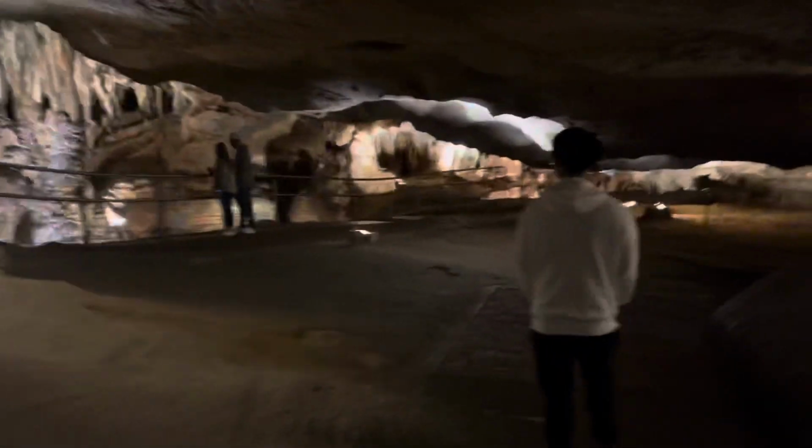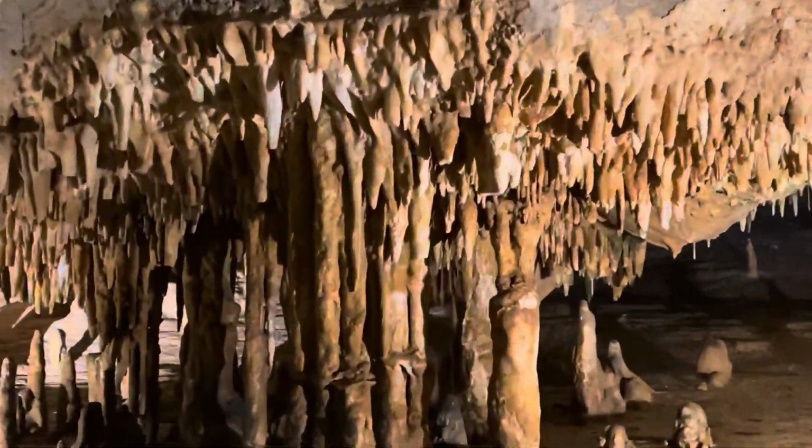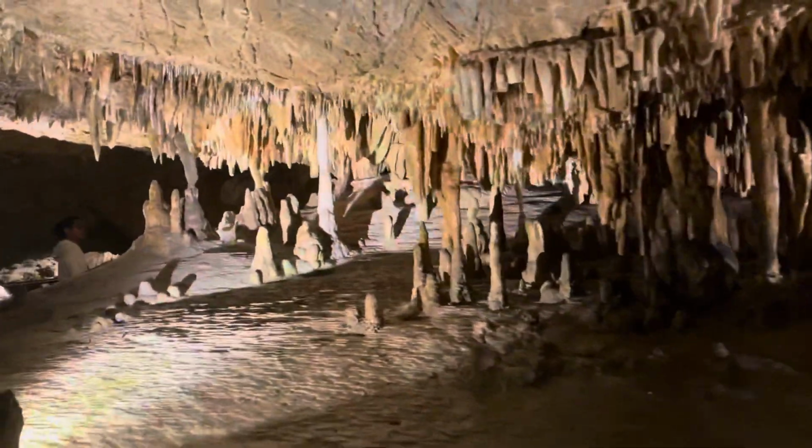The walkways through the caverns follow a figure 8 pattern. Pluto's Ghost is at the center of the figure 8, and this formation will be visible on 2 more occasions.